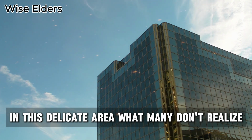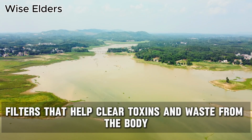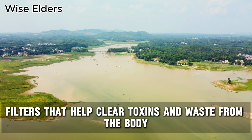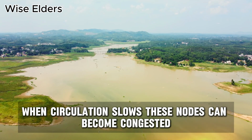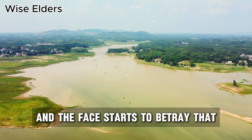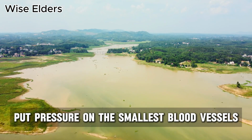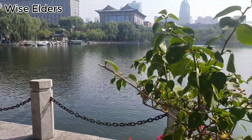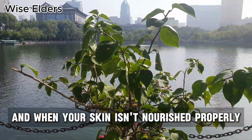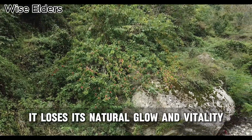What many don't realize is that the neck is packed with lymph nodes, those tiny but mighty filters that help clear toxins and waste from the body. When circulation slows, these nodes can become congested, and the face starts to betray that internal sluggishness with visible swelling. Tense muscles put pressure on the smallest blood vessels, cutting down blood flow. And when your skin isn't nourished properly with fresh blood and nutrients, it loses its natural glow and vitality.